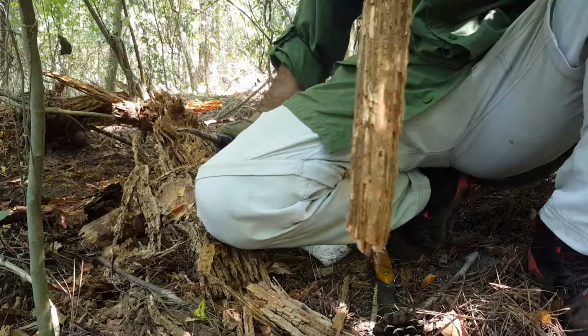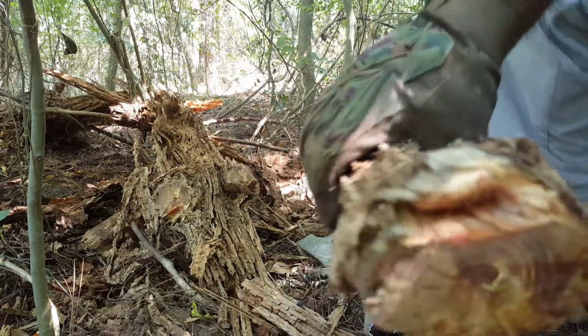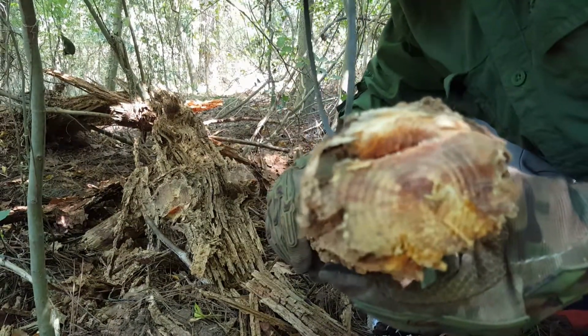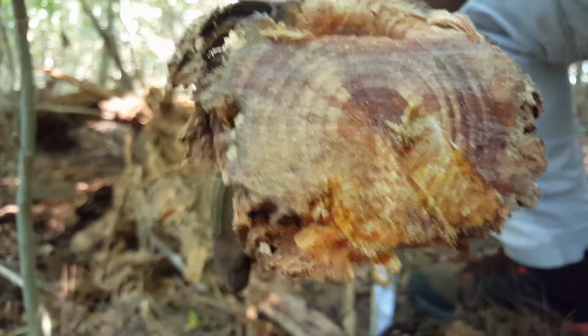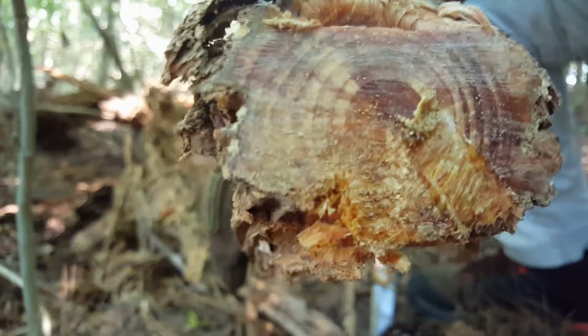Wow, look at this, folks. Beautiful, beautiful fatwood. Take a look. Look at that, folks. Beautiful fatwood. Look at that. Wow, that's incredible. What an incredible find.